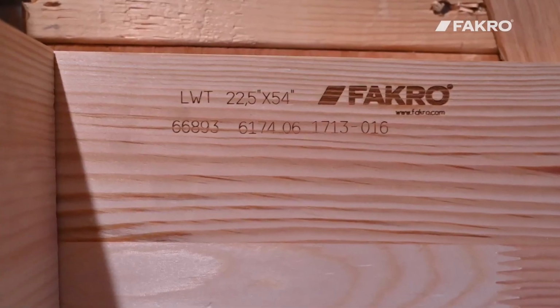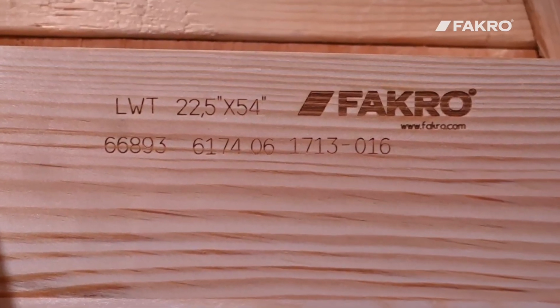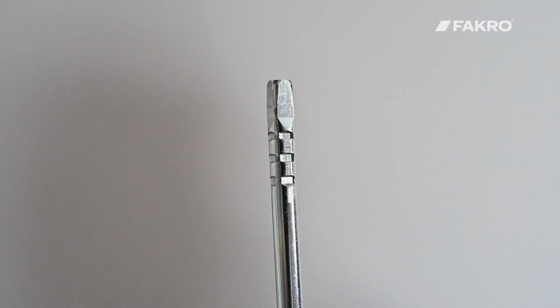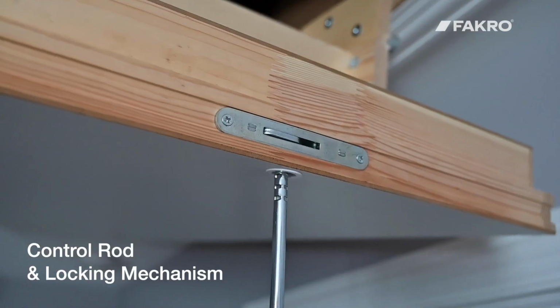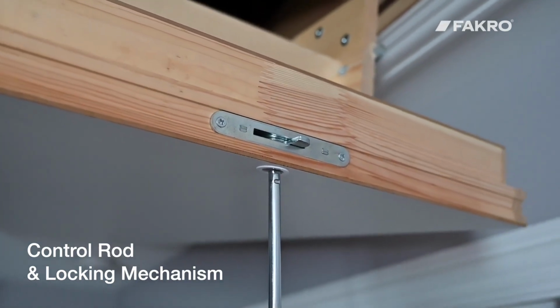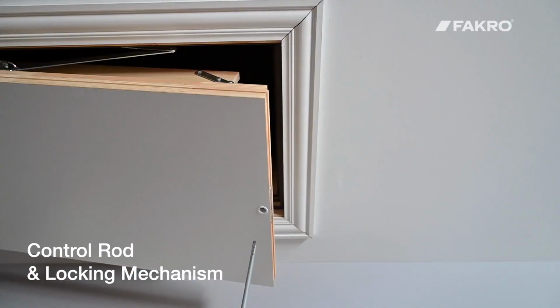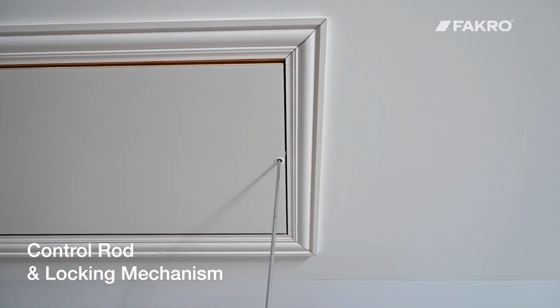For quality control purposes, we mark each ladder with model and serial number. This unit comes with the control rod and it's equipped with the locking mechanism. The door has a clean finish with no visible bolts or hanging strings.